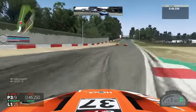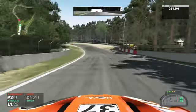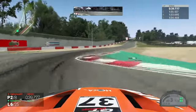But now we head to this next chicane, very tricky. Got to be very careful of the second part. It looks like, I think that's HSV falling victim to the corner cutting penalty and falling back behind us. We're up into P2, just like Spa, a great opening lap.